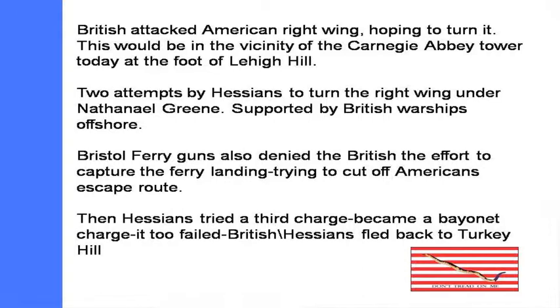They tried 2 attempts to do that, to turn the American right wing. Had they turned the American right wing, the Americans would have been in really bad shape, because turning the American right wing would have almost cut off Howland's Ferry from the American troops. They could have almost been surrounded that way. So they tried twice and did not succeed.